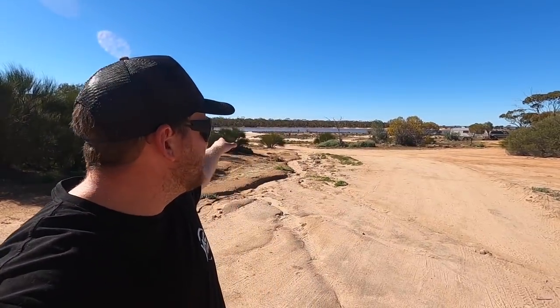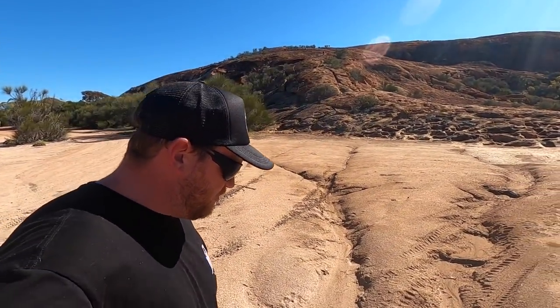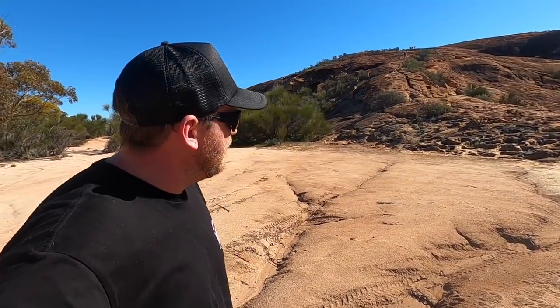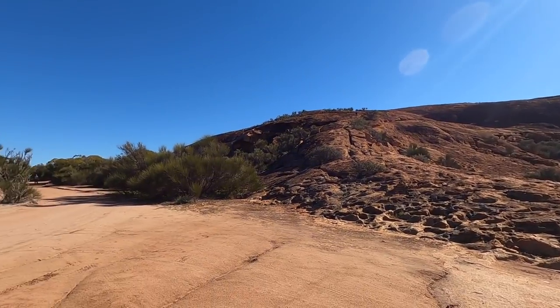Oh, we're all set up now, but we're spoiled for views. You've got the Salt Lake at the moment, it's full of water because we've had quite a lot of rain. And then you've got the big mountain or the big rock up behind us. I was going to go up later with a beer for sunset, but probably still will. One of the boys, Tony, was saying that he's seen an echidna up there, so we'll go for a look.